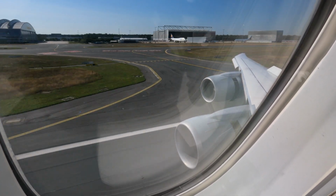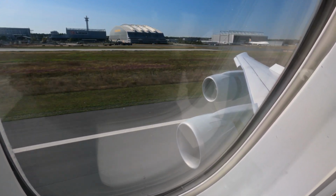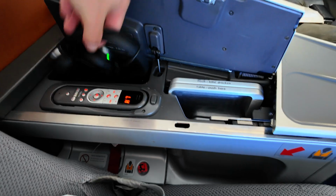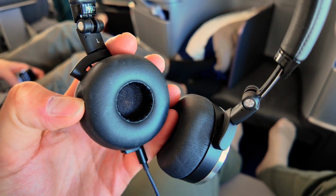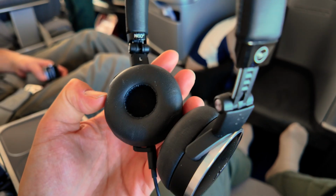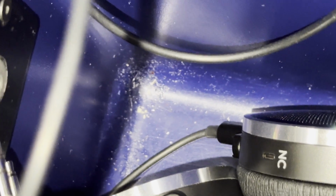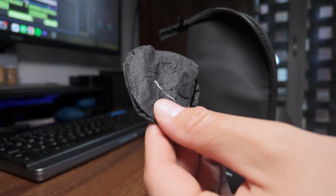The service on board was more than good enough. Nothing particularly good stood out, but there was also nothing particularly bad to report. The only fault that I could find was that the headphones were dirty. And it's because they are just stored in this cubby hole with nothing over them. They don't have any cellophane wrapping to protect them or anything. You're expected to just put the headphone covers that you get in your amenity kit over them and just use them.